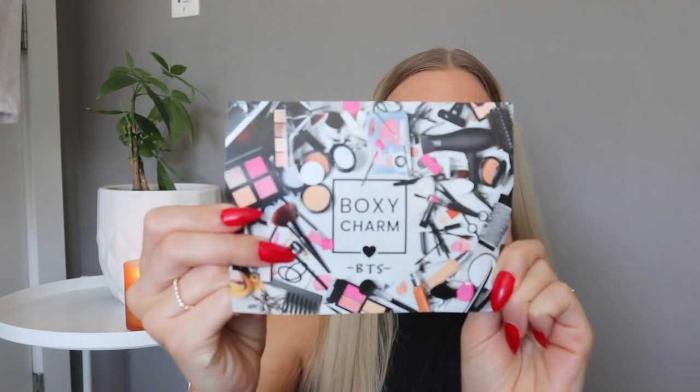So after each box, I will put the total value up on the screen here. You'll have to let me know in the comments which box is your favorite, which one you think is the best value. So next we have the premium box. So this is a bigger box here because you get more items inside the premium box. This one retails for $35 a month. Once again, our theme is back to school, and we do receive this card here which lets us know about the products.